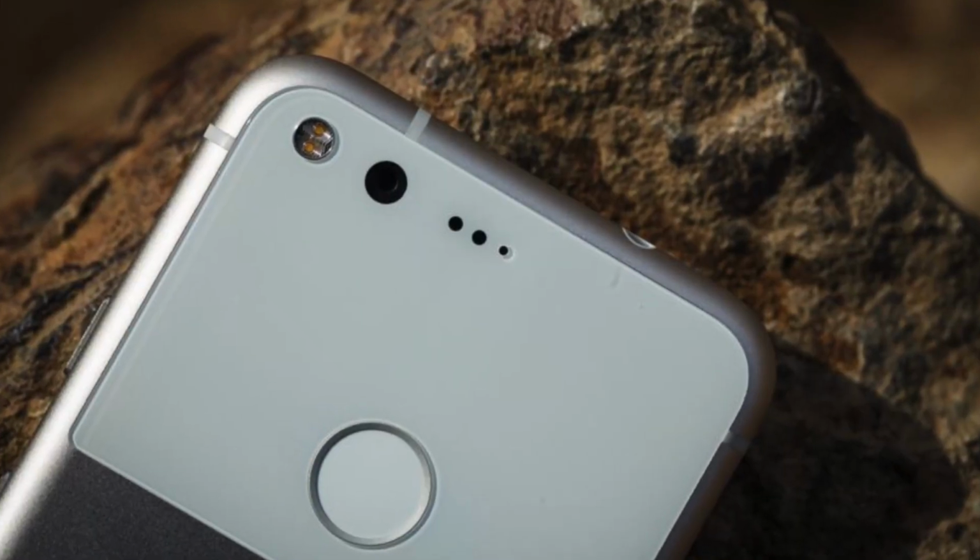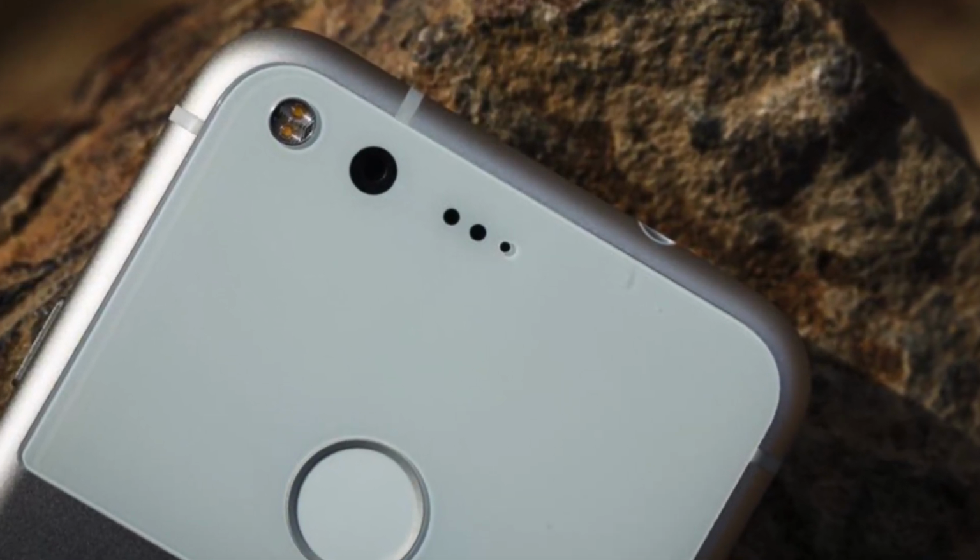It had a great camera. Last year I was excited for Google Pixel's camera. It was rated one of the best of the year. But a single shooter can't be compared to a dual camera. Two cameras are always going to be better than one. So that's one feature the Google Pixel didn't have.